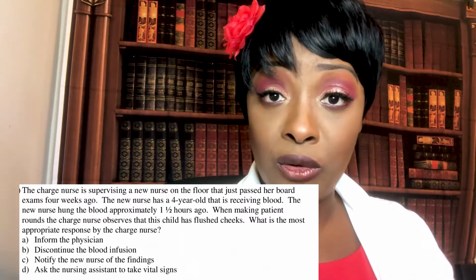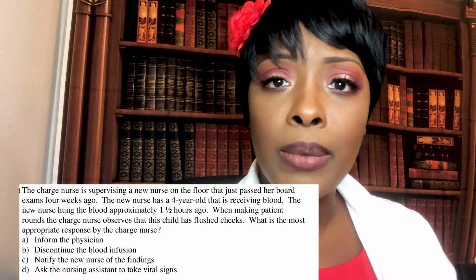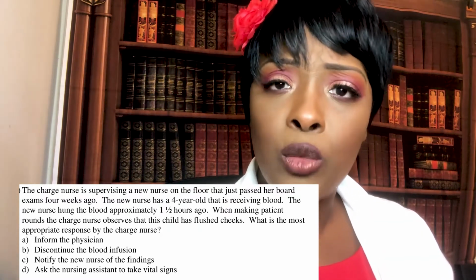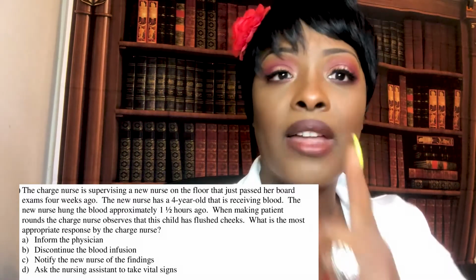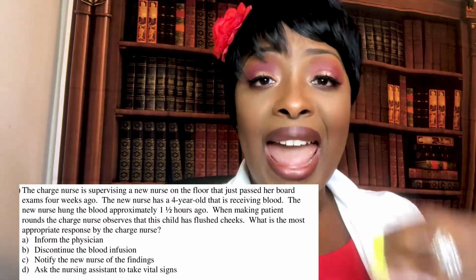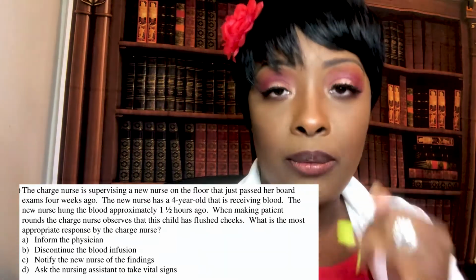After you stop the infusion, you assess your patient, then you call the doctor. Because after you stop the infusion, you're going to have to tell the doctor what's going on with the patient. You're not going to know what's going on with the patient unless you do what? Assess them. Okay? Offending, that's the word I was looking for. So if a patient's getting an infusion, anything that offends that patient, you stop that infusion immediately before you do anything else.